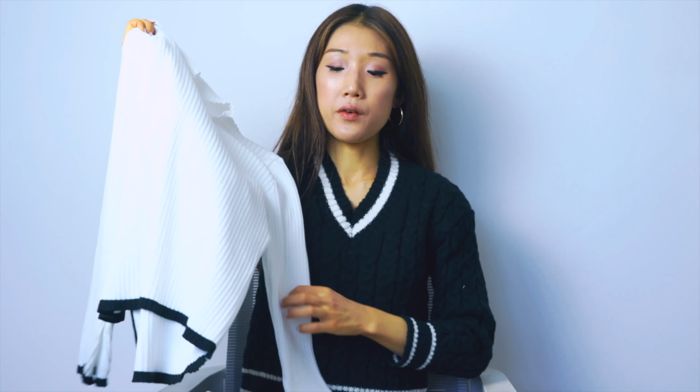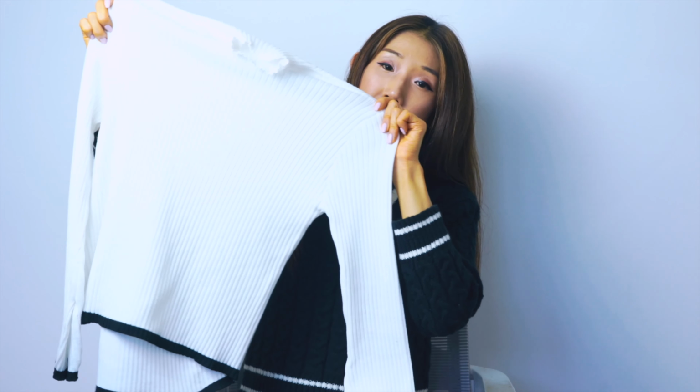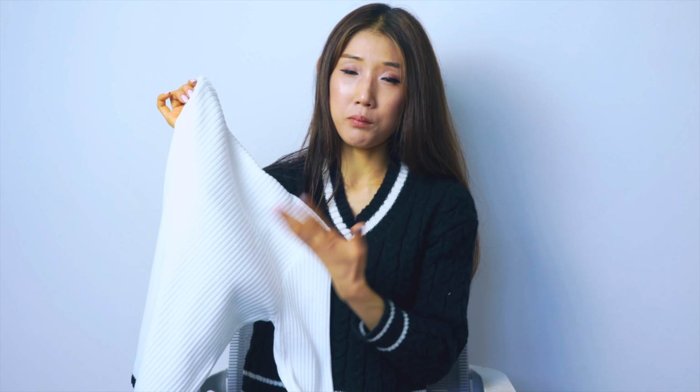The point is there are slits at each sleeve here. You can see this here and also the side here. And there's a little bit of asymmetrical detail here. The back is longer than this. I think it's a very special knit top. You can also wear this one for work with tailored pants or a skirt. I only got this one in white, but I also want to get the black one.